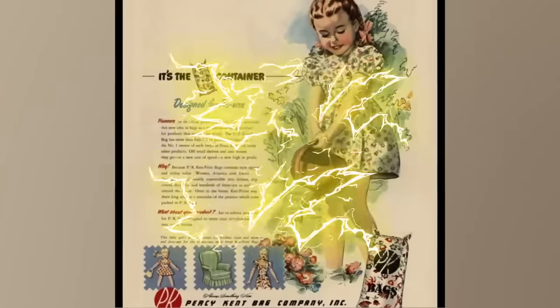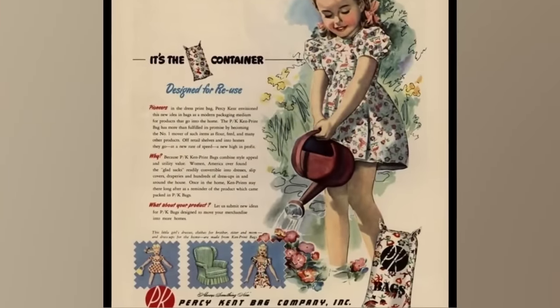Now, come the Great Depression, resources were of course limited, so these flour sacks were used for multiple reasons. Clothing, toys, quilts, pillowcases, diapers, and of course, towels. Wouldn't feel too good on your back, not at all.